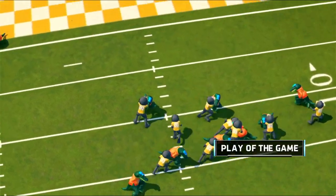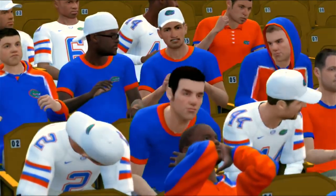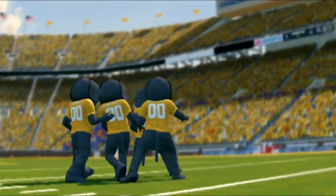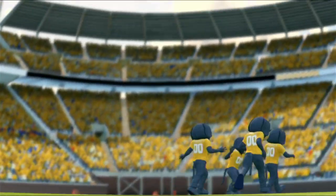21-13, Tennessee. Kirk, go ahead and just give us your reflections on this game. Tennessee came out here today and played with the heart and intensity that you love to see in a rivalry game. They should be very proud of their victory because wins don't come easy between these two teams.